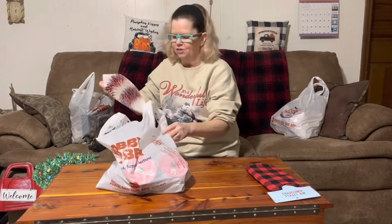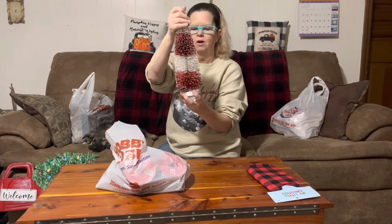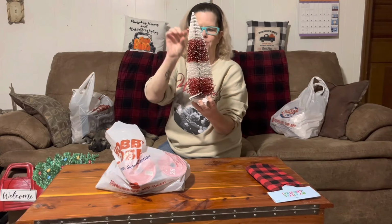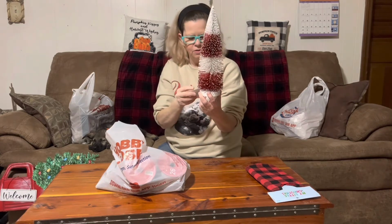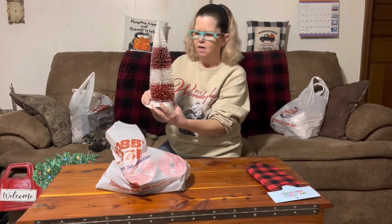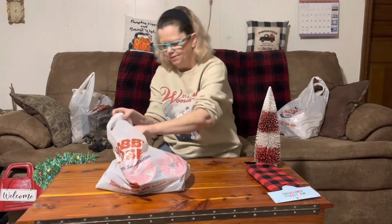All right, I love this tree. My husband liked it too when I showed him. Red and white, I guess it reminds me of candy cane stripe, but they're not diagonal. Still so cute, and it was only $8.99, so less than $4.50 on sale. I love that. That's so cute.